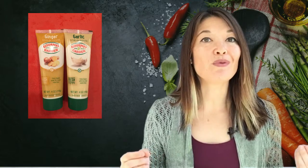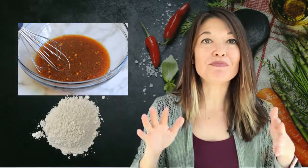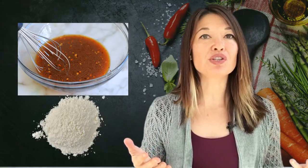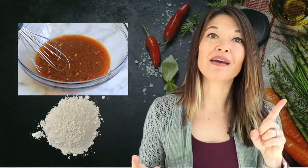Number 3, minced fresh garlic or ginger. In a pinch, I use prepared garlic and ginger in a tube. Stir-fry purists will not like that shortcut, but they will probably have issues with a couple of the choices that I'm making here. And number 4, a sauce plus some cornstarch. So I have a billion sauce recipes, but usually I choose one of 6 sauces from Cooks Illustrated. More on that in a little bit.